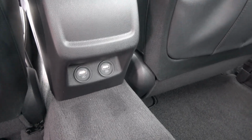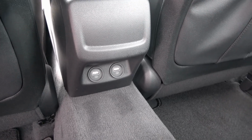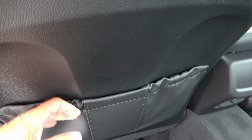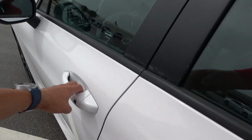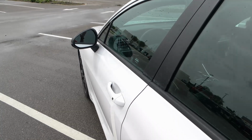You do have some connectivity, however. You do have the USB ports, 2 of them, the regular USB Type A, not Type C, and you have the seat back pocket. Let's check out the quality of this vehicle by listening to how it sounds when you shut the door. Boom! It's pretty cool.